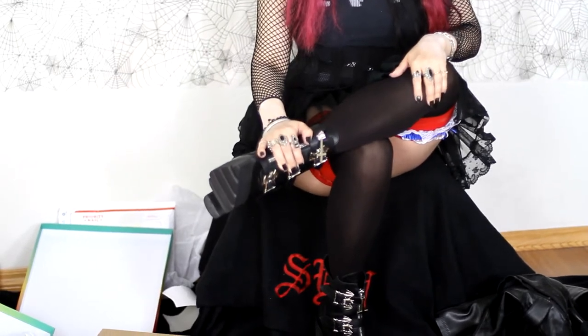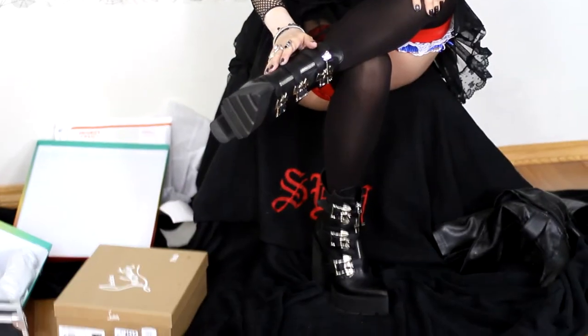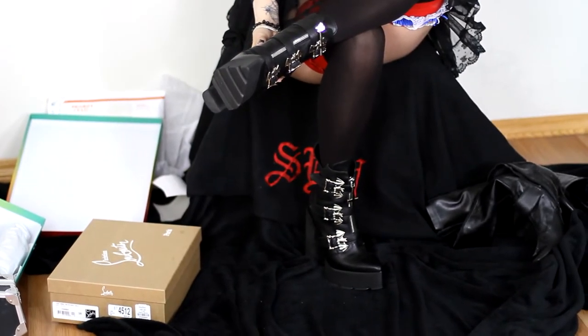But going back to the bat boots for a second, the only thing that I was disappointed in is it says all man-made materials. I really thought that they were leather. I think for $100 they should be leather. But they are still very nice. The quality with the bats and the inverted crosses, as for Gothic shoes, you can't go wrong. If you're looking for a present for somebody, they will be very happy with these.